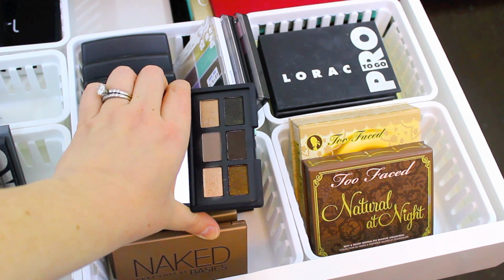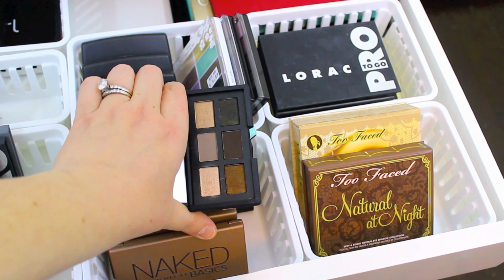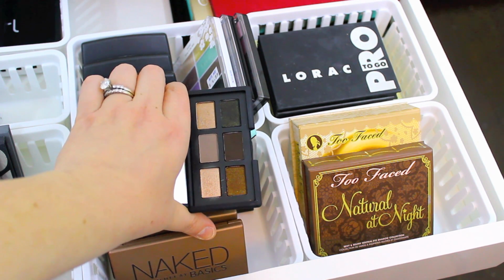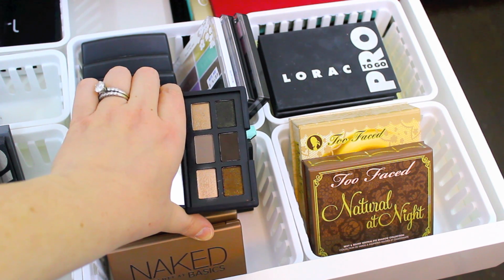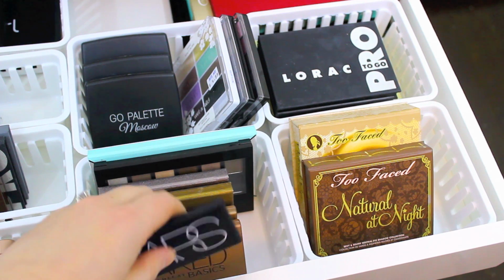These were my first NARS eyeshadows, and I like them. Again, they're not as good as Urban Decay or Lorac or Too Faced to me, but they're okay. If you guys have any NARS eyeshadow recommendations, you'll have to let me know in the comments below because I just haven't tried a lot of them.